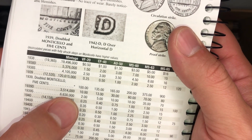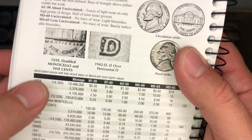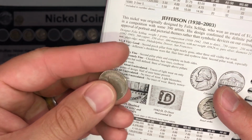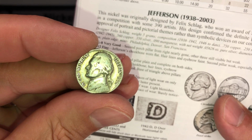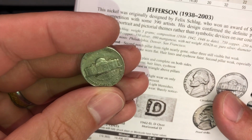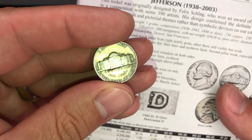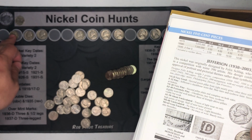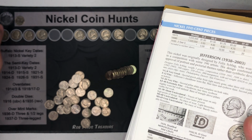1939S, 6.6 million minted in VF20, a $2 coin. And it's probably there. I will admit I am not the best at grading coins. But 1939S, key date nickel. You get to add it to my collection. My first key date nickel. Move over, Buffalo, because this just got to be an awesome box.